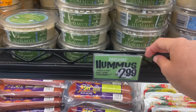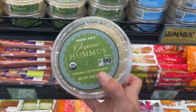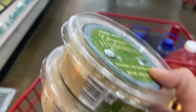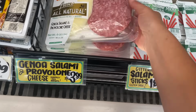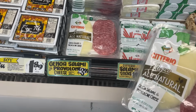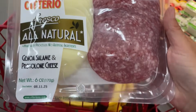Okay, I'm gonna get some organic hummus. These are $2.99. Usually I like to make my own hummus, but I don't have time for that before we leave, so I'm just gonna get 2 of these to go with the hummus wraps and as dips. Okay, and some people in my family like this cheese and salami platter. It's $3.99, and so this will be good as snacks and can be enjoyed as a lunch.